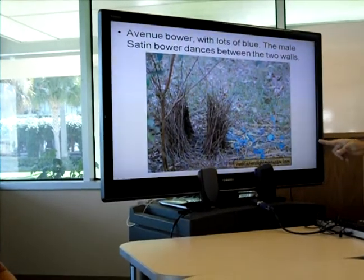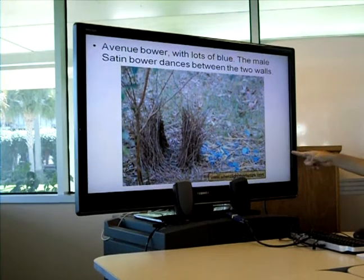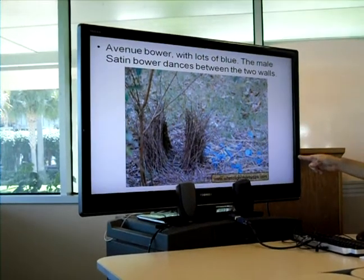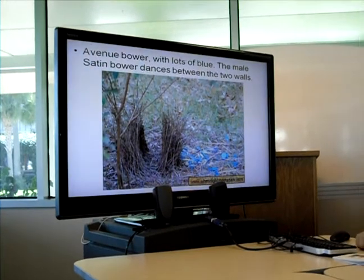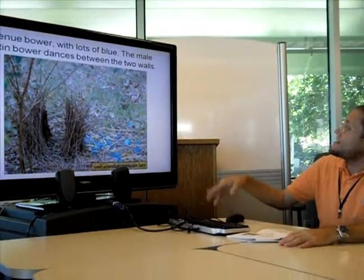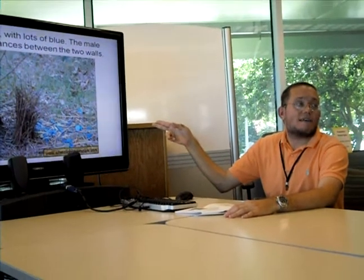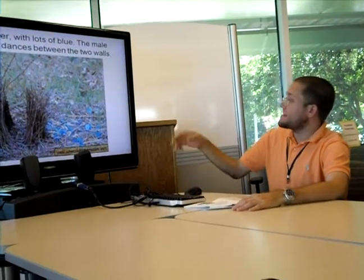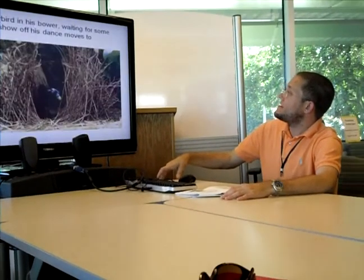So this is one that's almost done. Those blue scraps eventually will end up inside there, placed in different ways that the bird hopes will attract females. So the satin bower loves blue, and the satin bower has blue eyes, oddly enough. And they really seem to go for blue stuff, including Foster's beer can scraps.